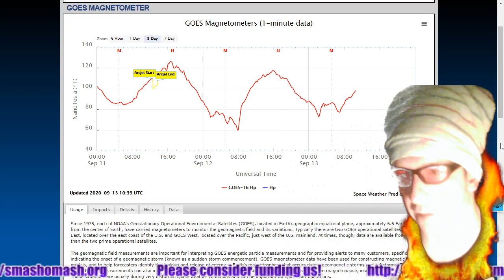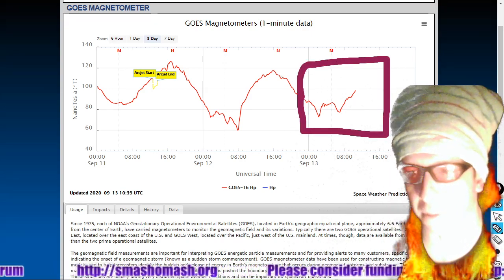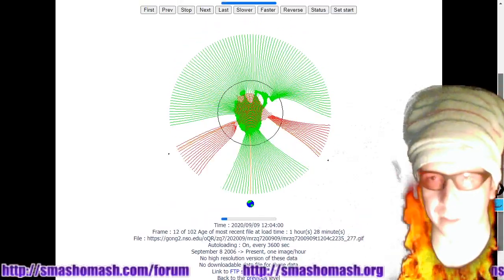There's the GOES magnetometer, and I think we may have been snapping back and forth between North and South Pole polarity current sheets. Not exactly sure. Here's the GONG 2 data. That'll make it a little more evident.